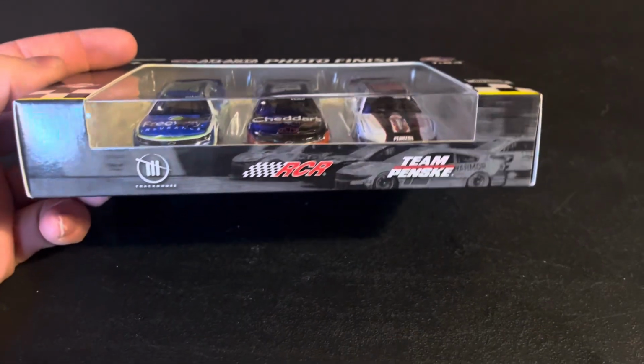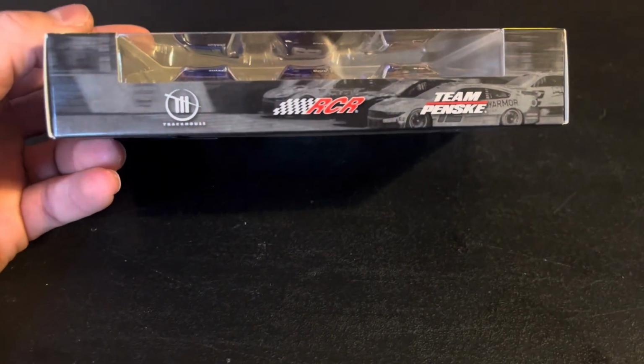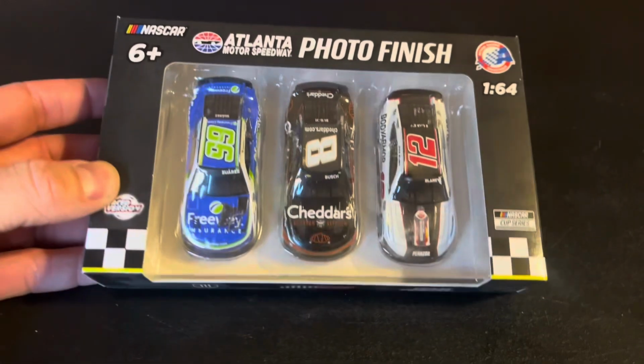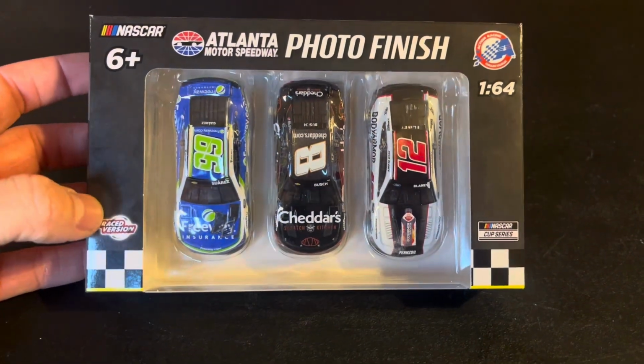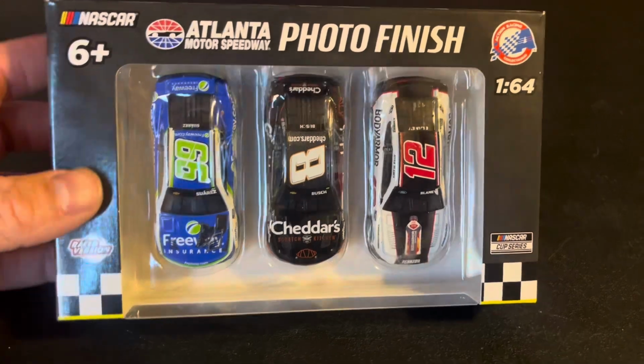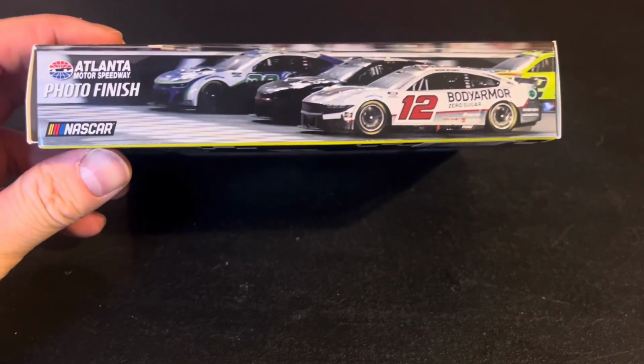We've got the box to go over real quick. Trackhouse, RCR, and Team Penske. The picture of the photo finish in the background there. Of course, we got all three cars, raced version, 1/64 scale, Cup Series, Atlanta photo finish. Let's turn to the side. Same, there's the picture of the finish. Pretty cool, pretty cool.